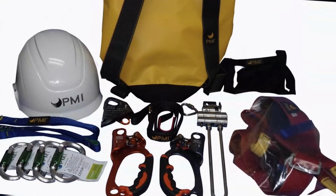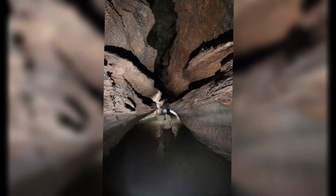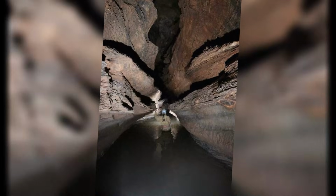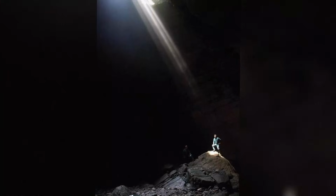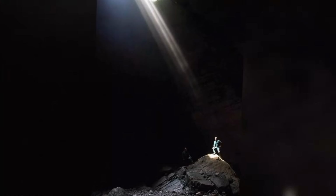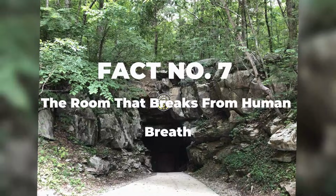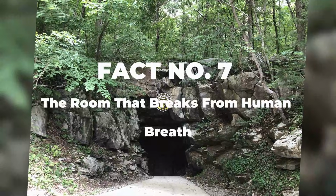This isn't a hiking trail. It's a hostile environment that attacks your body heat every second you are inside, and it keeps happening. The cold air is trapped down there right now, waiting for the next team to push too far. Fact number 7, the room that breaks from human breath.